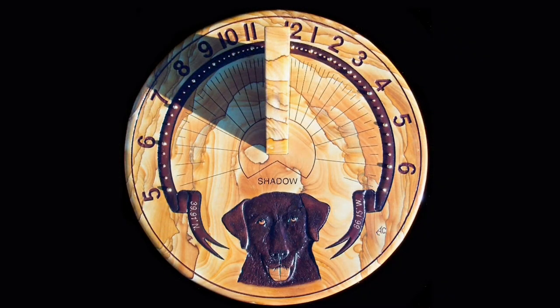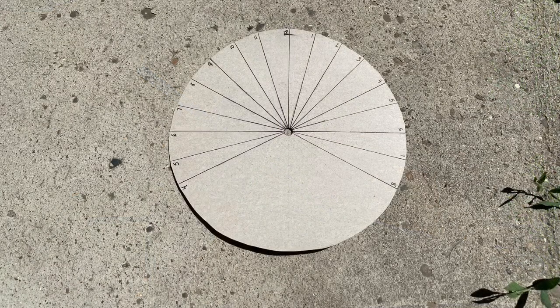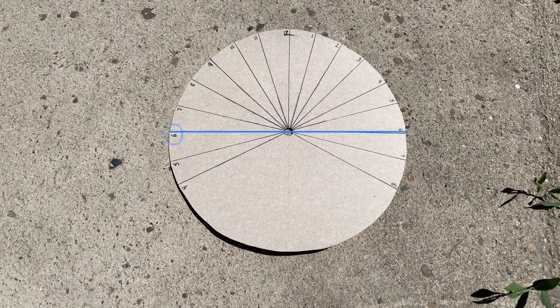Today, we are going to make a relatively simple sundial that you can construct with an old cereal box and a straw or pencil. You will also need a protractor, tape, and a compass or another device that will tell you the direction of true north. Begin by cutting out an 8-inch diameter circle. Draw a line bisecting the circle and mark one end for 6 a.m. and one end for 6 p.m.